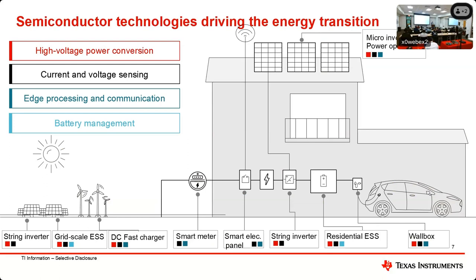So it might be string inverters, grid scale ESS systems, fast chargers, smart metering, wall boxes, microinverters, power optimizers, and so on. And when we look at those types of systems, there are basically four areas where we believe TI semiconductor technologies will play. Over the last 2 days, we spent a lot of time on the processing side of things. So that's the third bucket here on the list.